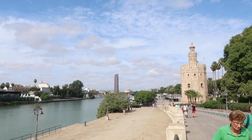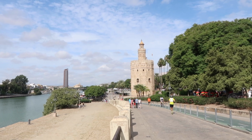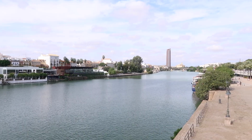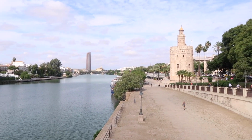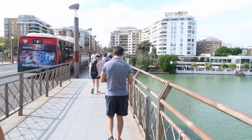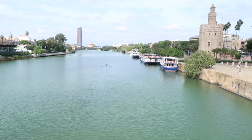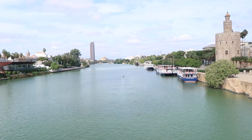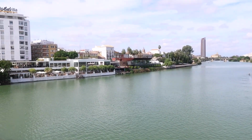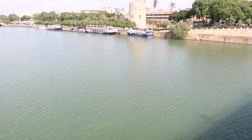And then what you're looking at here now is the Torre del Oro, and this was built in the 13th century by the Almohads. It means Tower of Gold. Some say because it once shimmered with golden tiles, others because of the golden laden ships docking nearby. And it was apparently part of the city's medieval defenses, and it connected to the city walls to control the access from the river. So apparently a heavy chain once stretched from the tower across the river to another tower, preventing enemy ships from sailing upstream.